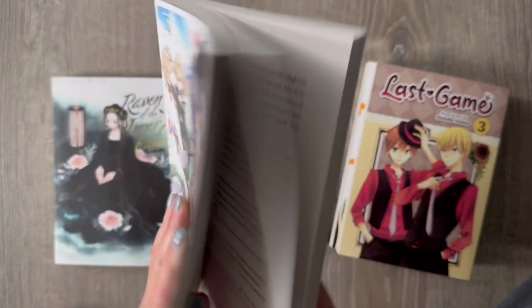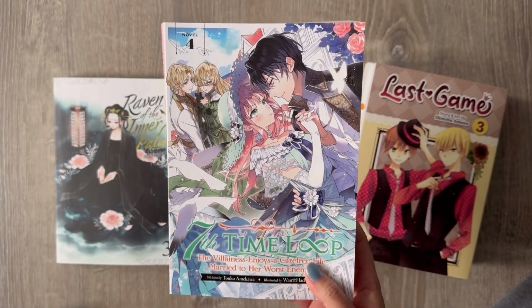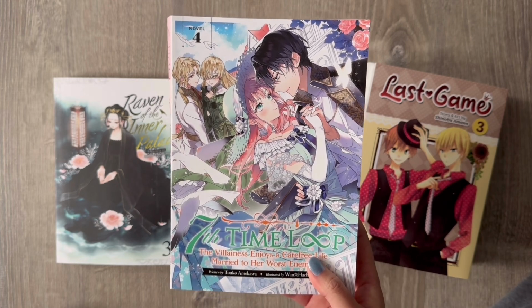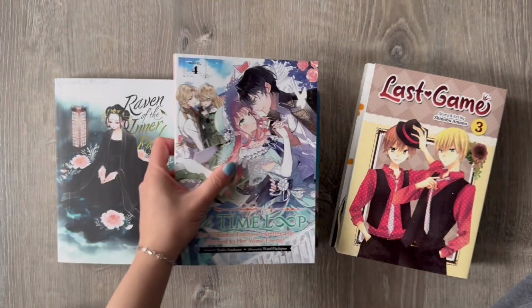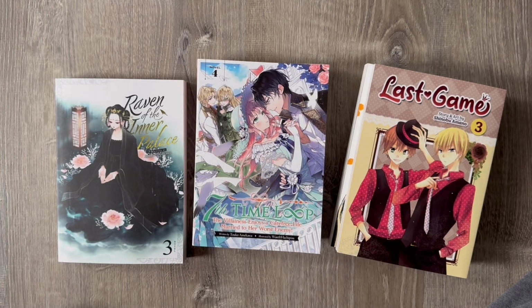But yeah, I am so excited for this series. I can't wait to collect the rest of the novels that are available so I can actually read the novel, and hopefully we'll get a season 2 announcement because I really enjoyed the series a lot. It's so good, and yeah, fingers crossed. I'll be so sad if they don't announce a season 2 right after the season 1 ends, because that usually doesn't give me a lot of closure.